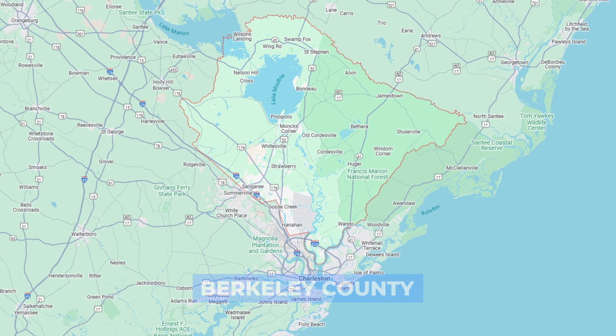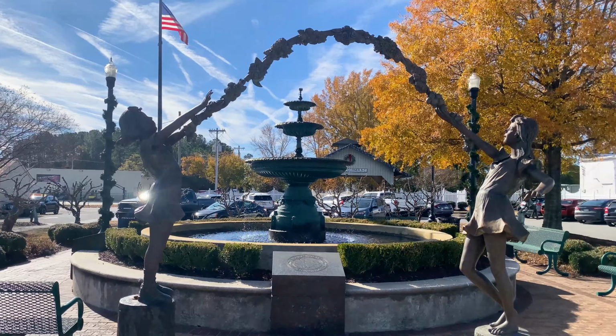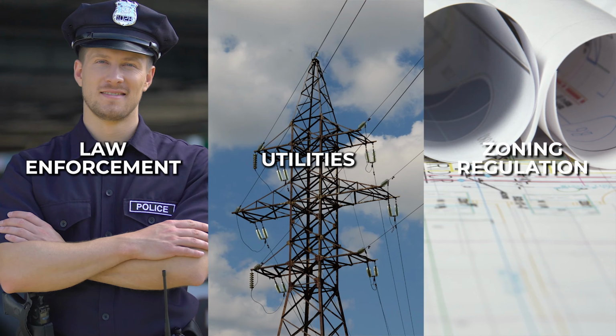The town is located in Berkeley County, which means it has lower taxes than Charleston or Dorchester County. While the town of Moncks Corner itself is an incorporated municipality, most of the surrounding areas lack formal government but still have residential and commercial hubs. This matters because statistics like overall population and demographics don't necessarily fall under the governance of the town itself, and services like law enforcement, utilities, and zoning regulation rely on greater Berkeley County. This is incredibly important because some areas may have different tax rates and regulations, which can be a pro or con depending on what's important to you.